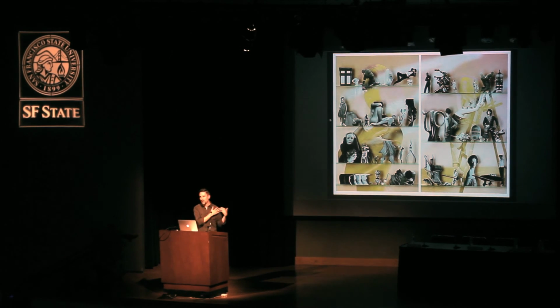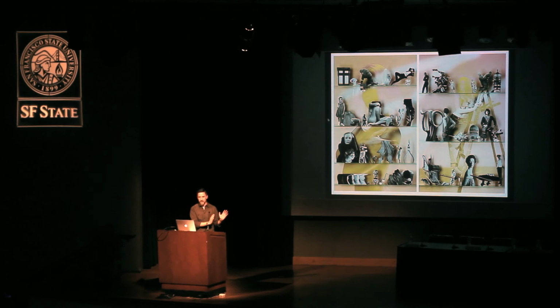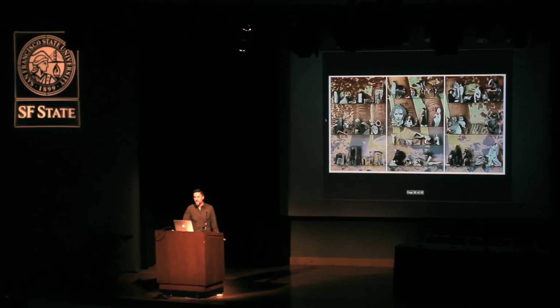So this is actually my Irving Penn. There's a famous Irving Penn photograph where he has 12 of the most photographed models on two different sets of ladders. So I copied it. So I was working in appropriation before I knew what it was.